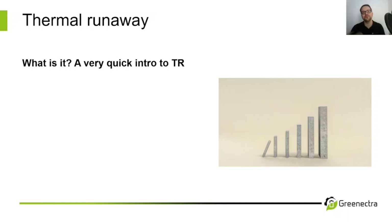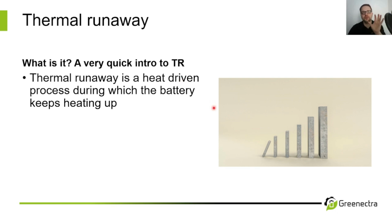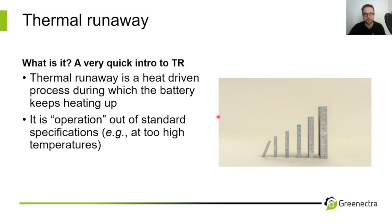So far we talked a lot about the thermal runaway, and I think I should get a little more into the details. The thermal runaway is a heat-driven process during which the battery keeps heating up. Why does the battery keep heating up? Because the heat produced by the battery is higher than the heat released to the environment. Basically, the battery does not get rid of the heat quickly enough, and therefore the battery is heating up. This is obviously operation out of standard specifications, for example at too high temperatures.